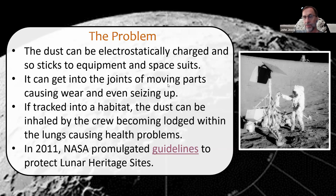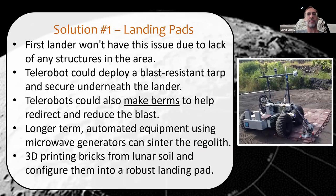Okay, so what do we do about this problem? The first thing I'd like to discuss is the use of landing pads. The first lander probably won't have an issue because there aren't going to be structures in the area. But as I said earlier, we could launch this stuff into orbit, so we need to be careful. Telerobots, I think, are going to be really useful in preparing landing sites and actually putting down landing pads. One early way to do this is with a blast-resistant tarp, and you secure this underneath the lander. Telerobots could also make berms to help redirect and reduce the blast.